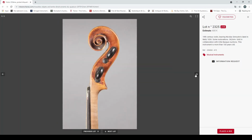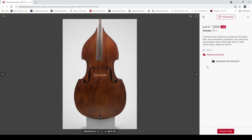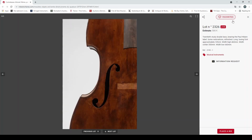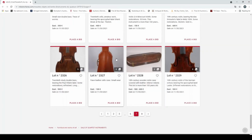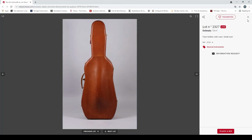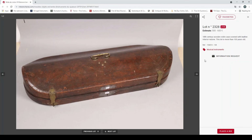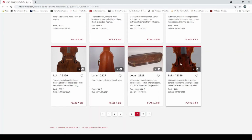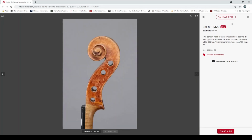19th century violin with a Nicholas Sumutra label. Another double bass there with the Paul Hilaire label. A few more pictures on this one. A leather cello case. 18th century wooden violin case. 19th century violin of the German school with a Lask label.